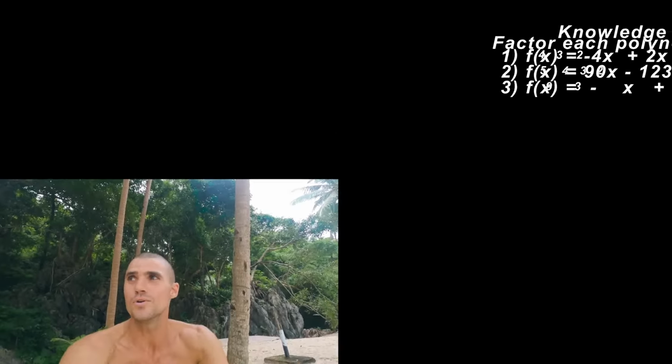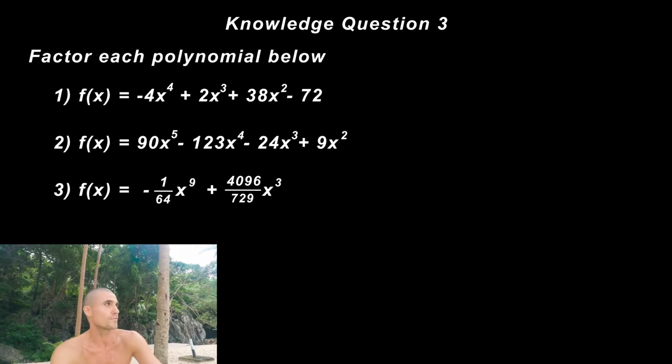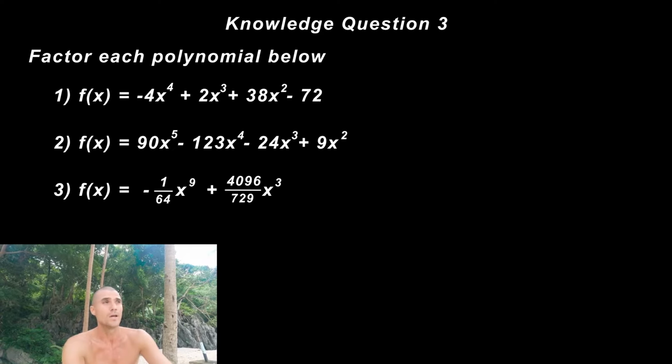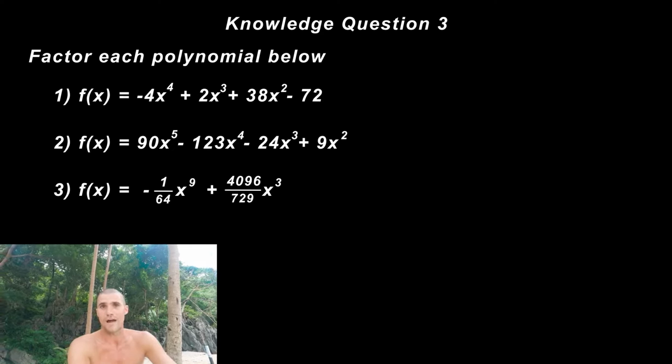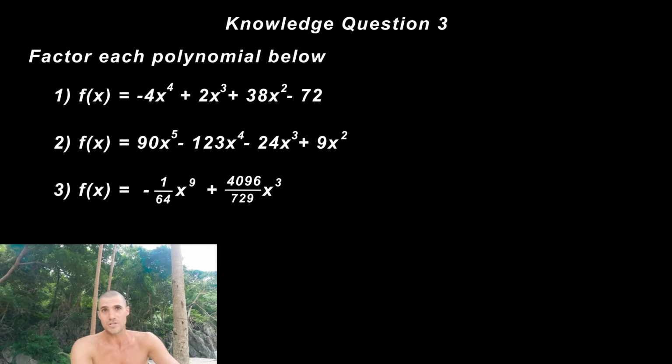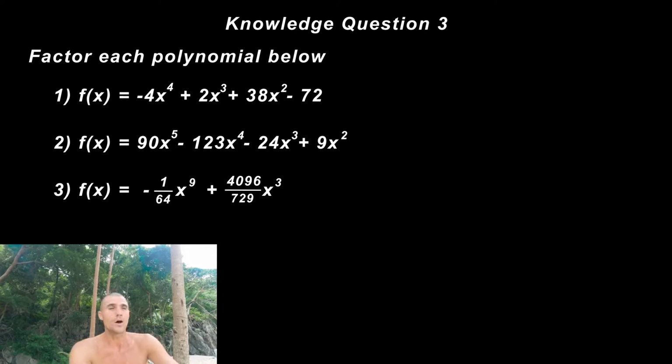And so I thought this would be a good opportunity to do the next question, knowledge question 3 on the test. Now in this particular one, what we're going to be doing is just standard factoring of these polynomials. Fairly standard question, but most likely you're going to be asked about it on your test.